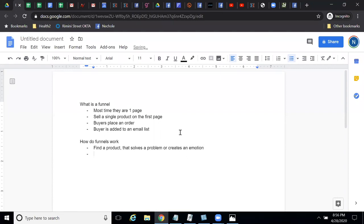Okay, that's the first thing. Once you find that product, you're going to source it. There's a couple of different places. You can do deep research. There's eCom Hunt. You can go to Alibaba. You can go to different places, but you want to figure out what your sourcing is going to be.